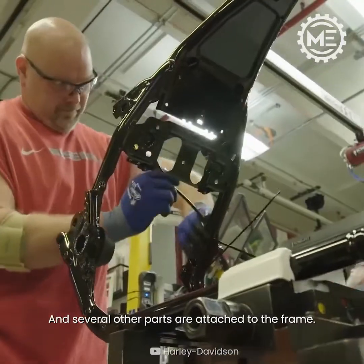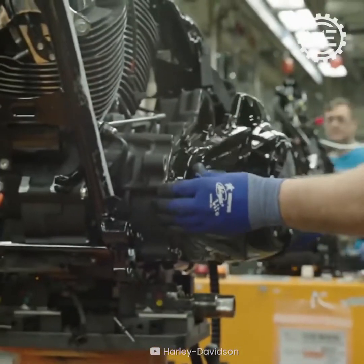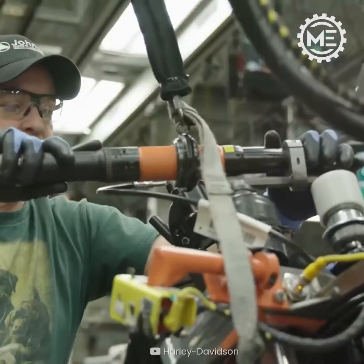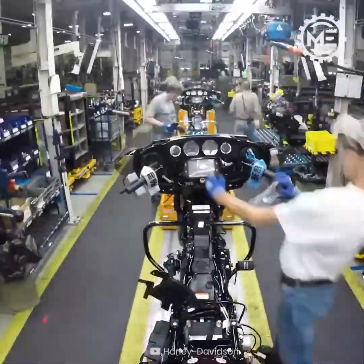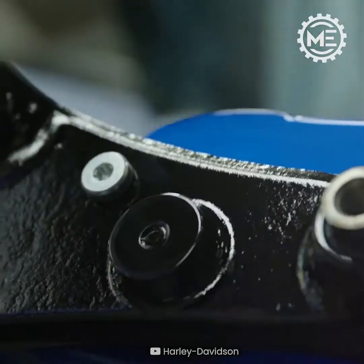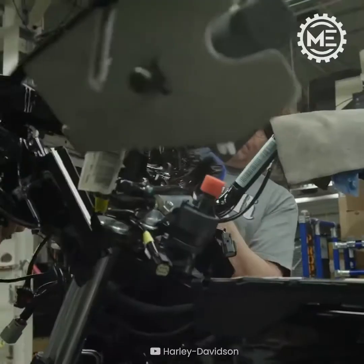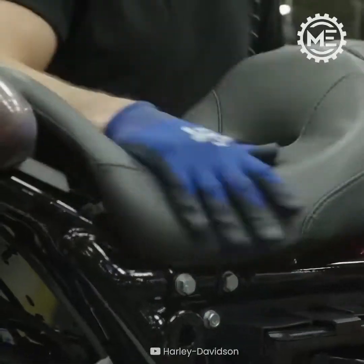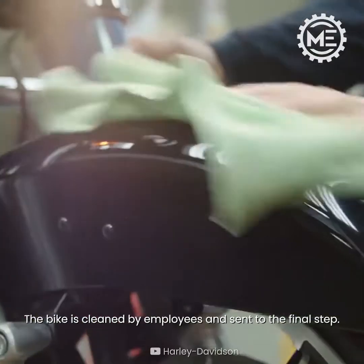The engine, the tire, and several other parts are attached to the frame. Now wire harness, steering, fuel tank, fenders, and mufflers are installed. The bike is cleaned by employees and sent to the final step.